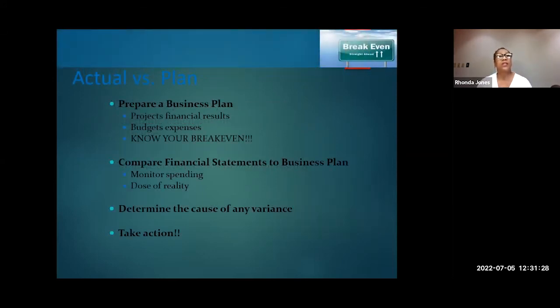So, actual versus plan. You want to prepare a business plan. A lot of people want to skip this step, but if you start right, you'll end right. If you start smart, most likely your chances of success will increase. So you want to take the time to write your business plan, and we will assist you with writing your business plan in the Small Business Development Center. You want to make sure you have all the important information you need to know where you're going. Also, if you're trying to get funding, the lender or investor can see that you have a solid plan, you thought it out, it is detailed, and important information is included in your business plan.